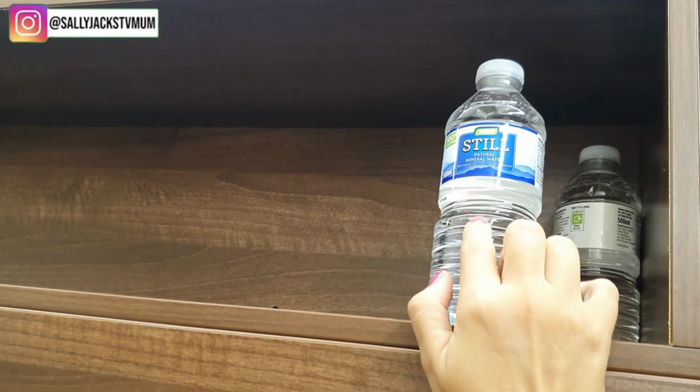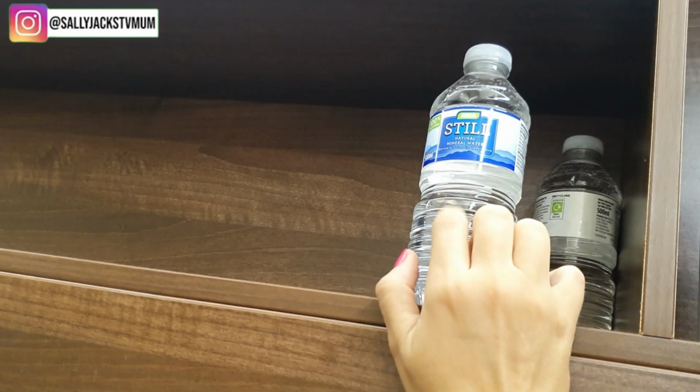And also my water, really important. I'm actually going to do a vlog about that because the health benefits of drinking water is absolutely essential.